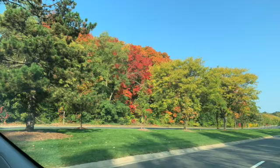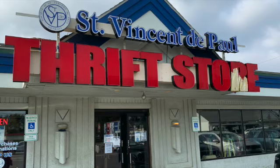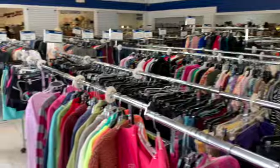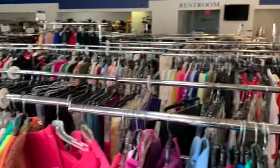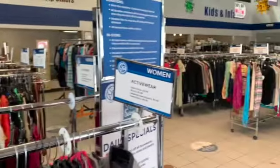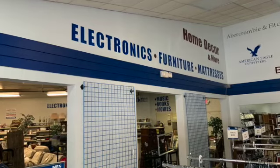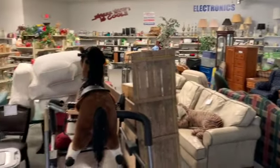Another advantage of being in Michigan in fall are the beautiful colors we were able to enjoy. Stop number 2 was the St. Vincent de Paul store. It looked really well stocked when we walked in and was quite large. There were actually 2 additional rooms besides this one. And one room held all of the goodies, the home decor and furniture items.